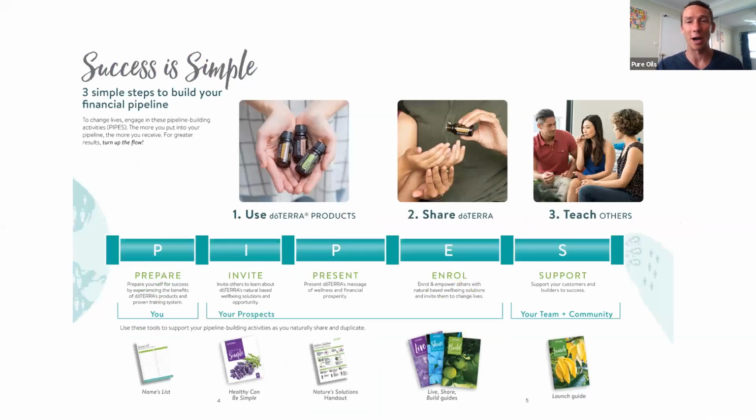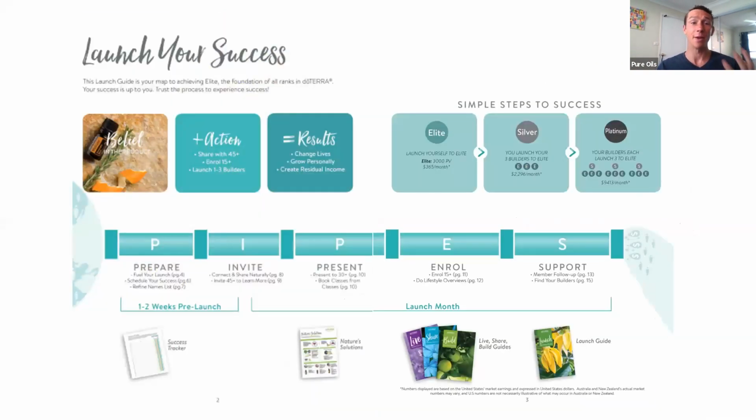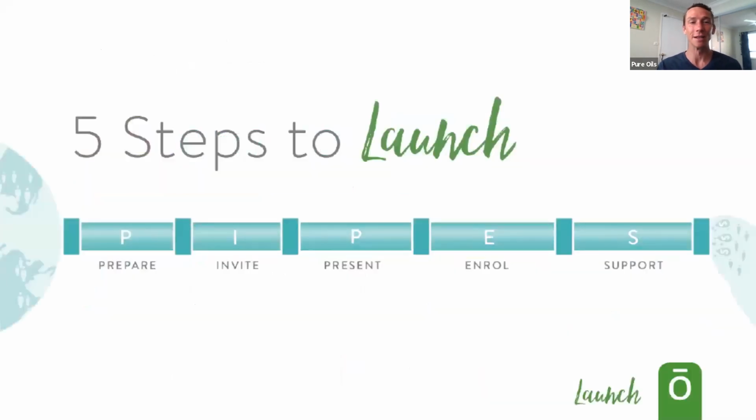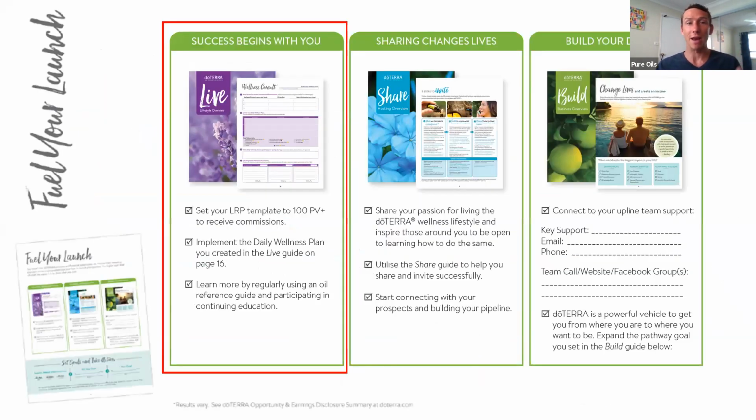So once again, we see the PIPES. We'll see this again. It's a reminder, bringing people back to PIPES. And then we're going to launch straight into Elite, reminding them again, yes, we've seen PIPES. This is how we do it, and this is what we do. Always coming back to PIPES, creating that pipeline. These are the 5 simple steps to launch. Preparing. So I've just put a red square around this page on the presentation. That's just part of my icing. It's a very simple form of icing, but this is more of a reminder for me. That's what we're focusing on to get started.